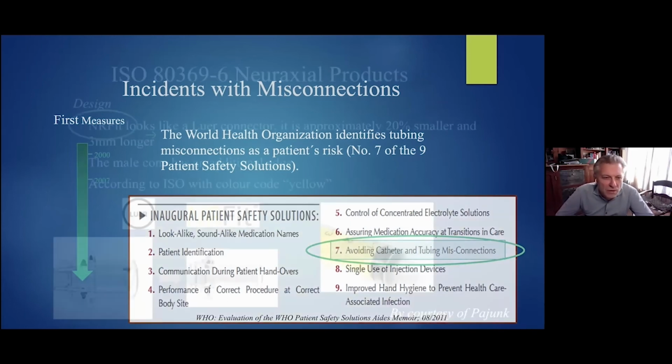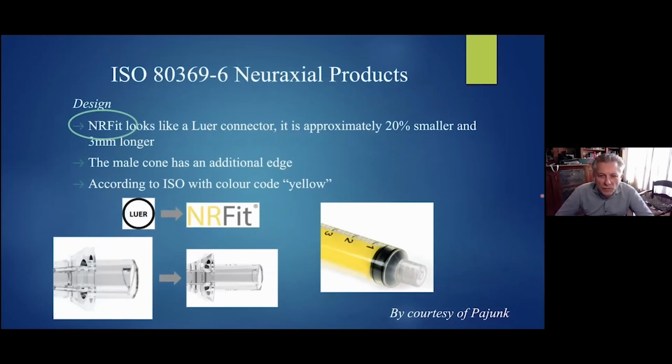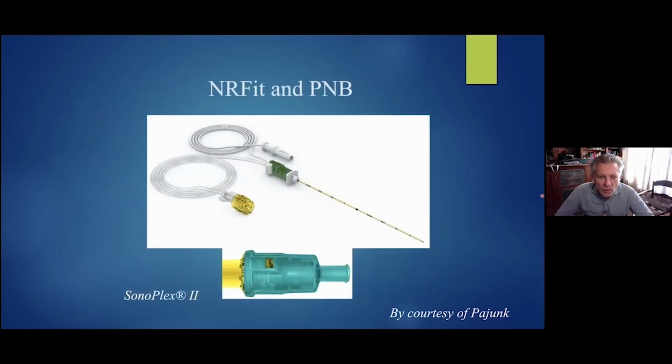And that leads us to the ISO rules, here in this case for neuraxial blocks, where you have a different luer connection for every kind of injection. The NRFit design. Here in this case for neuraxial products, you have a smaller luer connector of 20% and it is longer by 3 millimeters. The male cone has an additional edge, and according to ISO, it is a yellow color. For peripheral nerve blocks, the same. The yellow color of the connection, in this case, the nerve guard, the nerve pressure limiting device, with the same color.